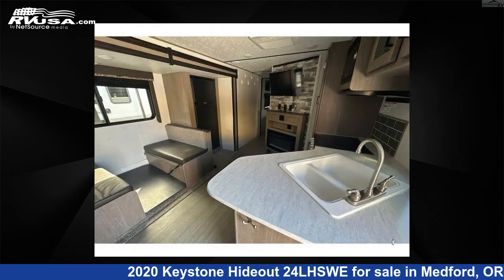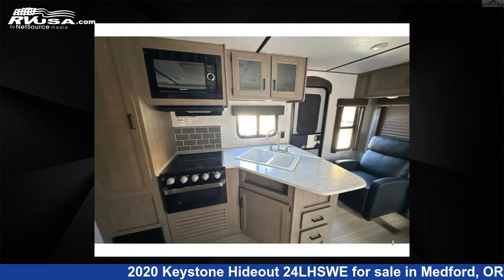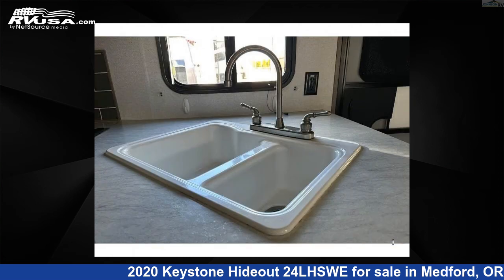This used Keystone features sleeps 3, slideout, and 60 gallons fresh water capacity. The floor plan layout of this travel trailer features front bedroom, rear living area, 2 entry, exit doors.